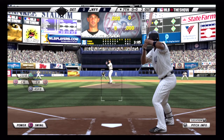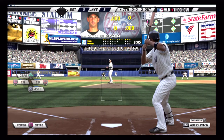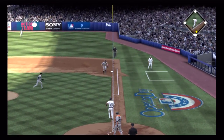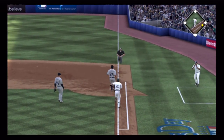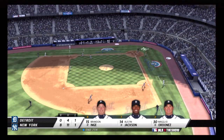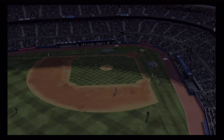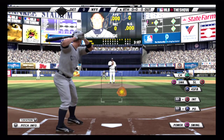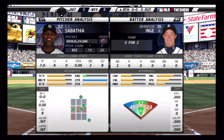0 for 3 with a couple of strikeouts thus far. First offering on the way. And this is hit weakly in fair territory up the line. And he'll take it to the bag himself. That'll do it for this half of the inning. Nothing across here this half. 8th inning coming up. It's the Yankees 8 and the Tigers nothing.